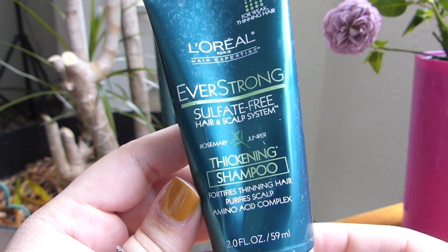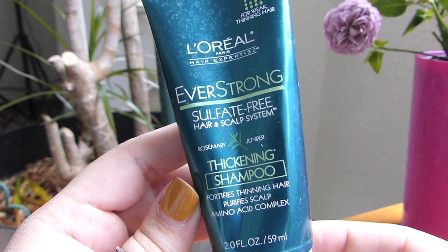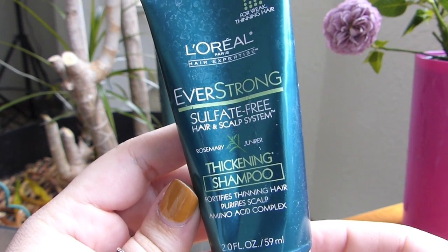Next up, I've got a little random bottle of shampoo here. This is the L'Oreal Ever Strong Sulfate-Free Hair and Scalp System. It's a rosemary juniper thickening shampoo. I think I got this as a sample from an Ulta order at one point, and I just used it because why the heck not?